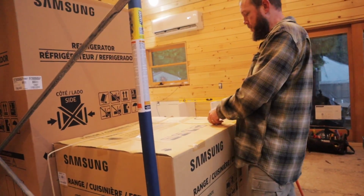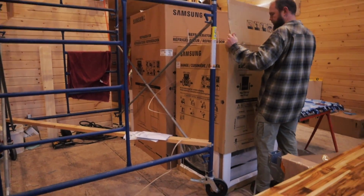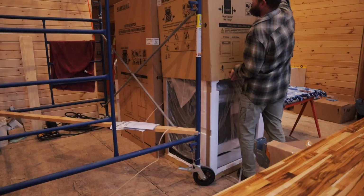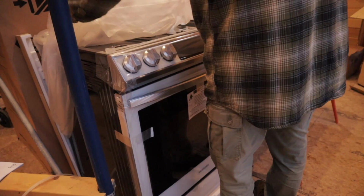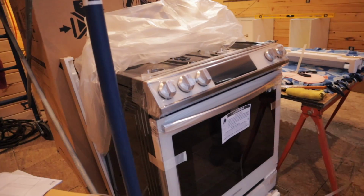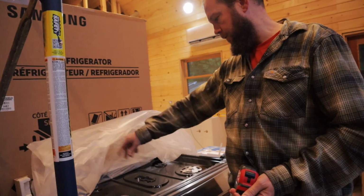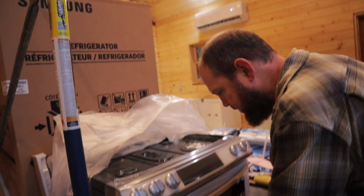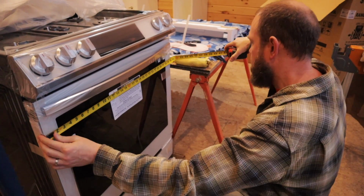All right, we gotta measure this to see if it's gonna fit. That's very nice. Look at that, 4 burners. 5. What? Yeah, it's got this thing in the middle. Oh my God, get my real size pans back. Looks like 30. Okay, that's what it said online.